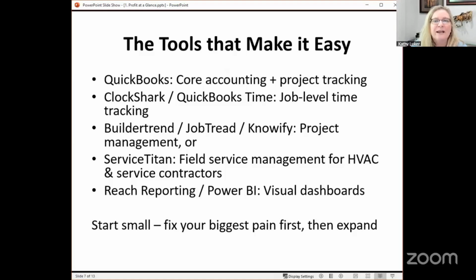These are perfect for HVAC and construction companies because they combine estimates, schedules, change orders, and job cost all in one dashboard. You can see your actual versus budget in real time, and the data flows straight into QuickBooks for reporting. Service Titan for field service management, ideal for HVAC and service-based contractors. It tracks every call, estimate, invoice, and technician in real time, so you know your true job cost, margin, and productivity at the service call level.